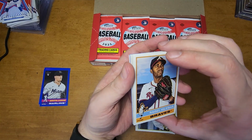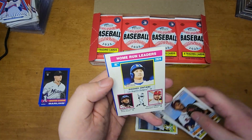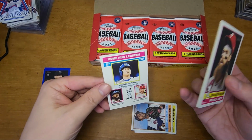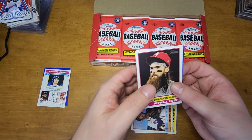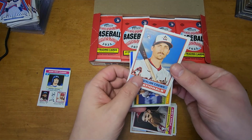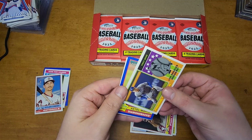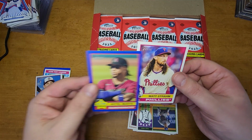Iglesias, Cole, Keith, home run leaders, Ohtani, Schwarber. Stick that to the side. Actually, I think this is a white border. Doesn't say. It's Brandon Marsh. Yep, talk about Dylan Crews. There we go. There's a Freddie Freeman. First base. Dodgers. Marte, All-Star Blue.